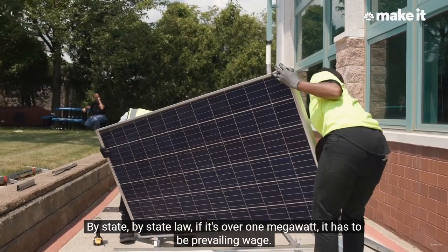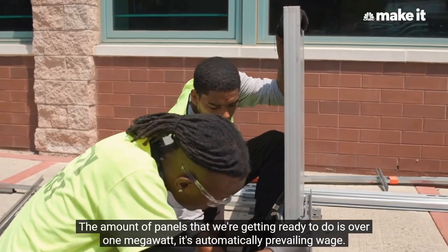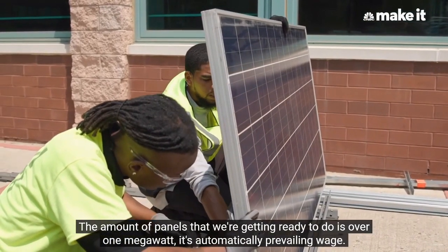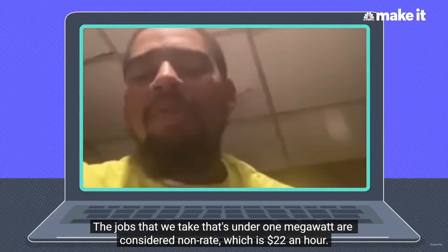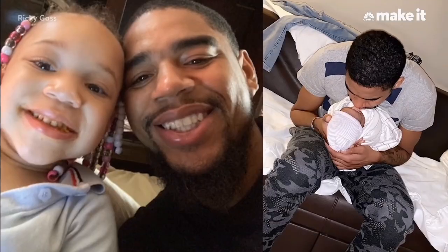By state law, if it's over 1 megawatt, it has to be prevailing wage. The amount of panels that we're getting ready to do is over 1 megawatt, so it's automatically prevailing wage. The jobs that we take that are under 1 megawatt are considered non-rate, which is $22 an hour. Prevailing wage is $65 when non-rate is $22.